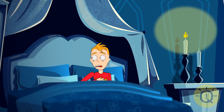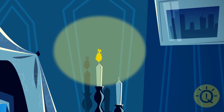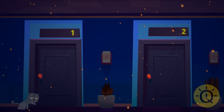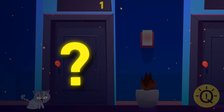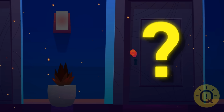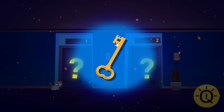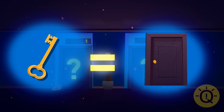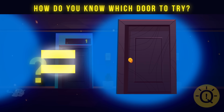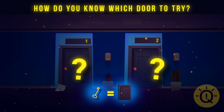You suddenly wake up trapped in a dark room. Your only source of light is a candle. There are 2 doors in front of you. Behind one of them, there's a tunnel that will lead you outside to freedom. Behind the other, just a cold brick wall. You have a key that will open only one of the doors, and you can try it just once. So how do you know which door to try?